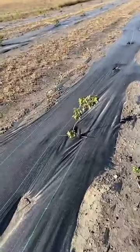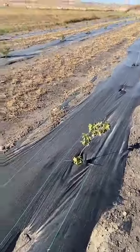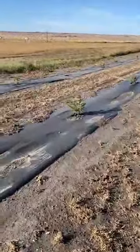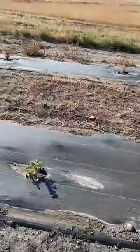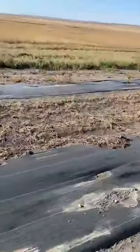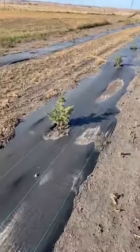So here's some more trees. They all started as just a little twig, so they're thriving. So all those folks out there that were thinking, how are they going to survive? Well, they're doing really well. We've got a good crew watering them constantly.